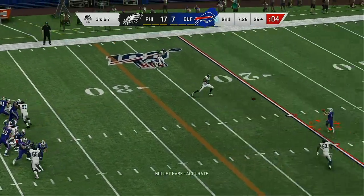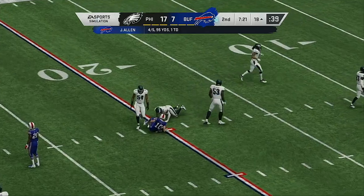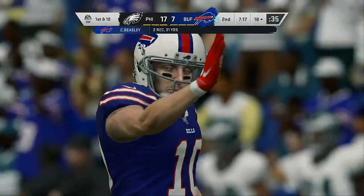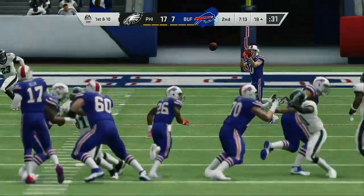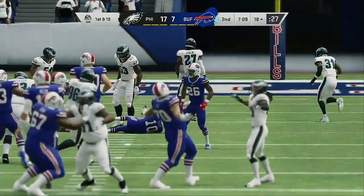So they fake the handoff. Now Allen, and that's caught by Beasley. And he has another 1st down as they'll get the ball down to the Eagles' 18. Nice catch right there. Brings to mind the sentence, when in doubt, find your veterans. I used to laugh back in the day when they would call guys like him crafty veterans.